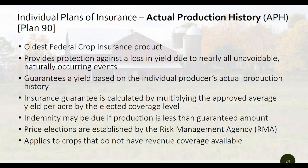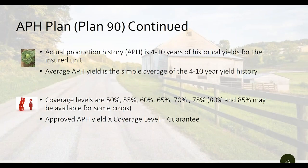Let's take another additional look at this slide. Again, we're talking about the actual production history plan. The actual production history is 4 to 10 years of historical yields. The producer's actual production history is simply the yield produced on a particular piece of ground. That ground is insured as a unit over the last 4 to 10 years. An average of these historical yields is used to calculate the insurance guarantees.